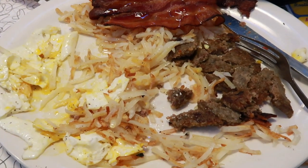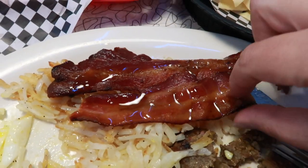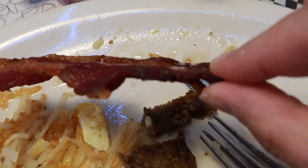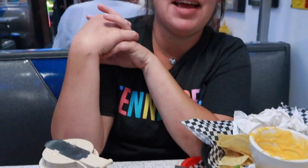I really like this meal because you get sausage and bacon. Normally you have to pick one or the other at places, right? The bacon looks good too. Yeah, does anybody else put syrup on their bacon? Because I just did. How's the burger over there, ma'am? Good? So look at this bacon, nice. It's like really thick. The second piece I ate was better than the first. Super thick and yummy.